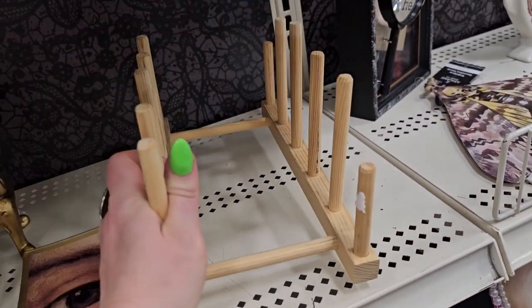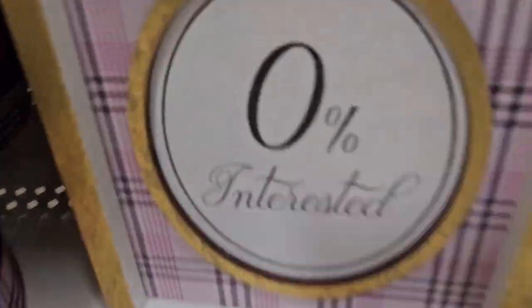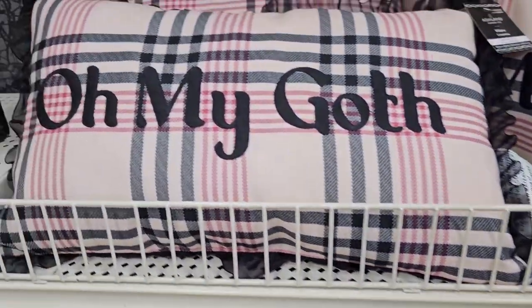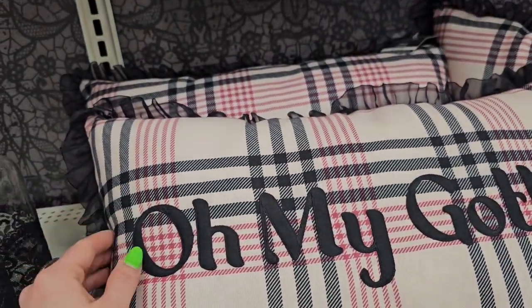And I wanted that, but I guess that was displaying something that wasn't even there. Yeah, that sign spoke to me. That pillow, just loved it.